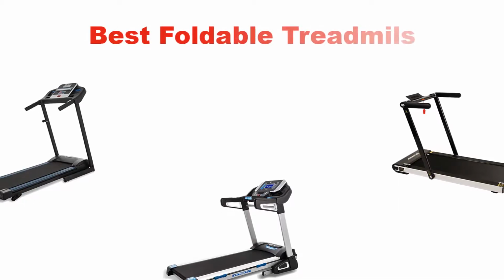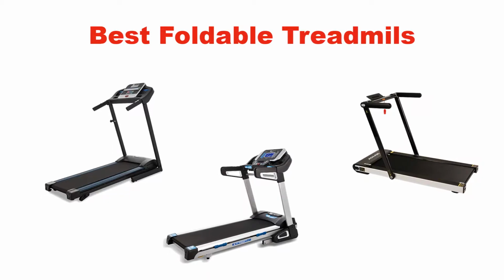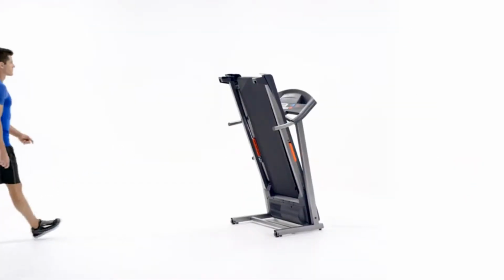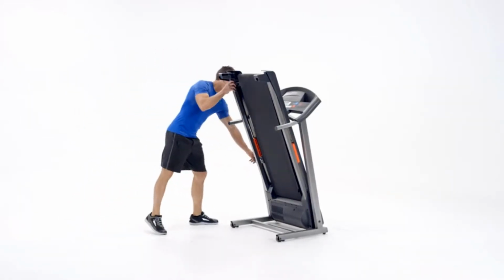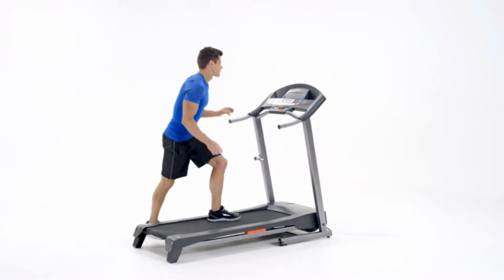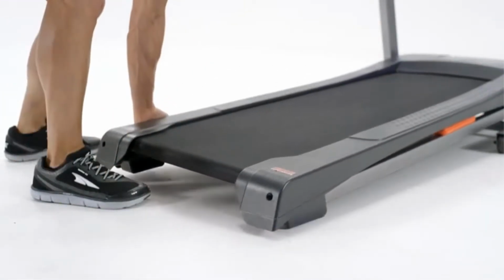Hello and welcome. In this video, we are going to give you an impartial review covering the 5 best foldable treadmills in the market, which are the best for you considering some unavoidable factors that you might miss out without watching this video. Here, we are trying to help you find the best from plenty of irrelevant products.